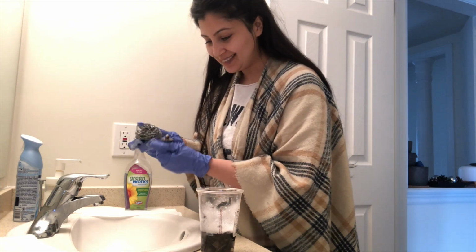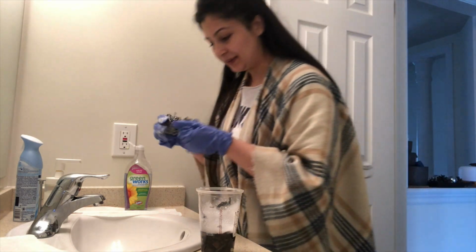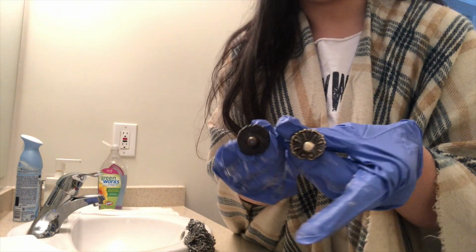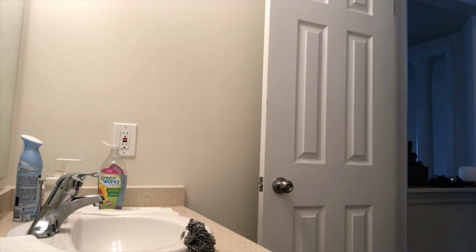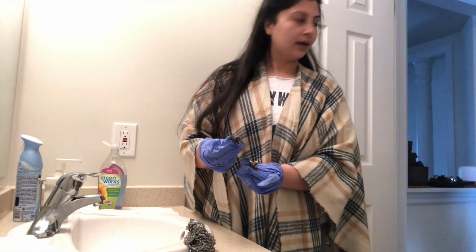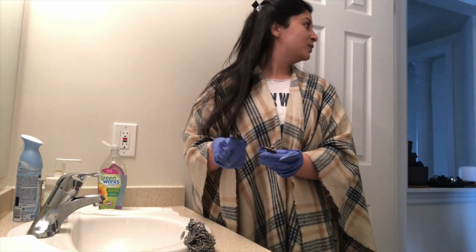Ooh, that's not bad. There is a little shine coming through. Okay, yeah, there's definitely a difference here. Look at that. Look at this. Definitely a difference. What is that, before? Yeah. No. Yes. And then scrubbing comes out like that. Yeah, because we soaked it.